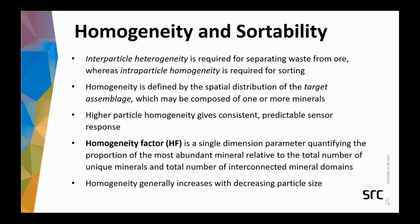And the H factor is a single dimension parameter that SRC has developed for quantifying that proportion of the most abundant mineral relative to the total number of unique minerals and total number of interconnected mineral domains. That's a mouthful, which is why I wrote it out. So homogeneity usually increases with increasing particle size.